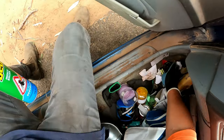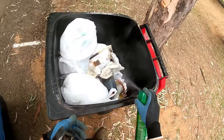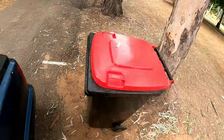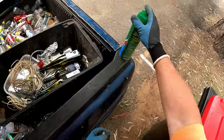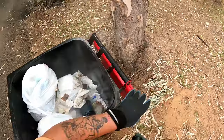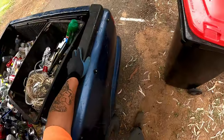Oh, where's the other can? Oh, that's got a fair bit in it. Smother them. Infestation. Close it up. Let it wait. That one's just about empty. Put that one in the trash. That done the trick. It will really fumigate them. Smother them. Let it really roll through.